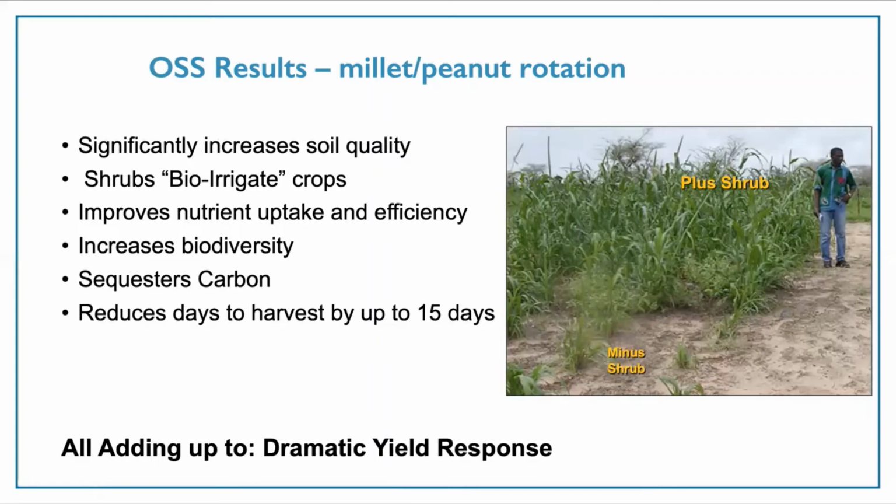Other benefits are increased nutrient and water efficiency. We've shown that we increase the microbial diversity by the presence of shrubs, and particularly some beneficial microorganisms. They sequester a lot of carbon. And another really important finding is that these shrubs decrease the time to harvest for the crops we've studied most intensely up until this point, which is millet and peanut, on the order of 15 days.